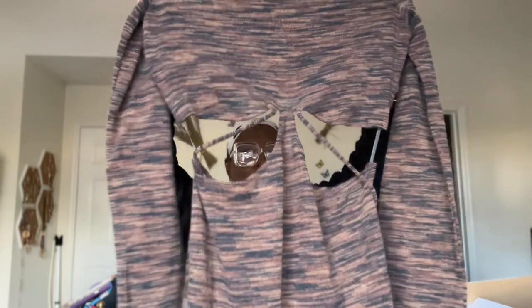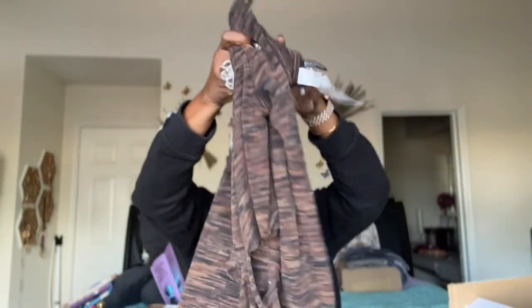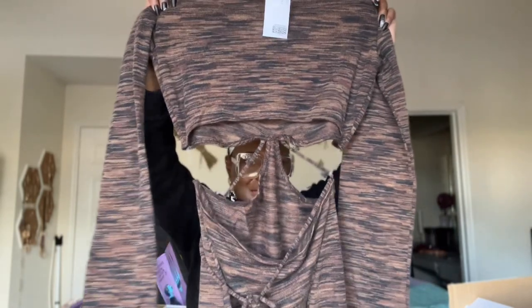I got another dress from H&M. This one is more of a winter fall one, but let's look at it and you could tell me what you think. Well, you can't tell me, but anyway. It's this dress and it's got, of course, the middle out and it's a little bit out in the back as well.